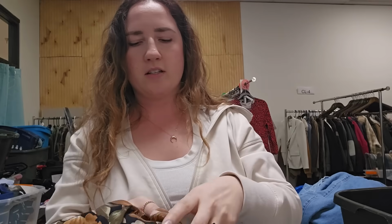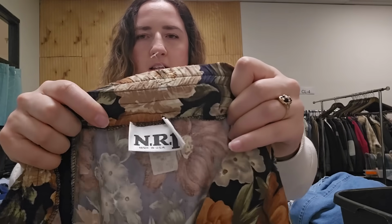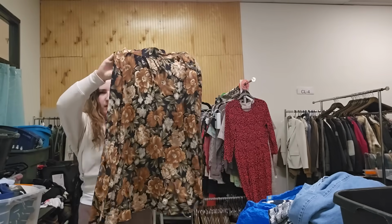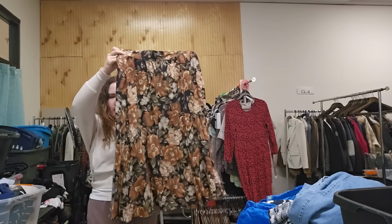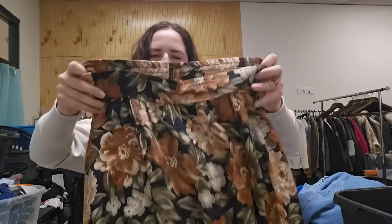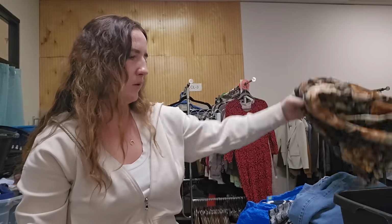Here's another skirt. This one is more bread and butter. It's another vintage label. And this one, kind of like a fairy floral grunge, longer length. Probably only going to ask like 25 bucks for this one, just because it is more bread and butter.